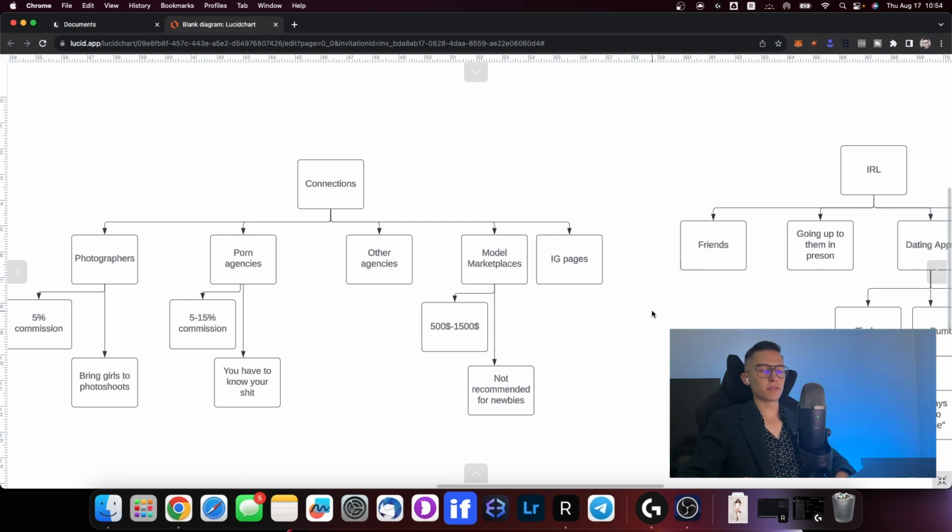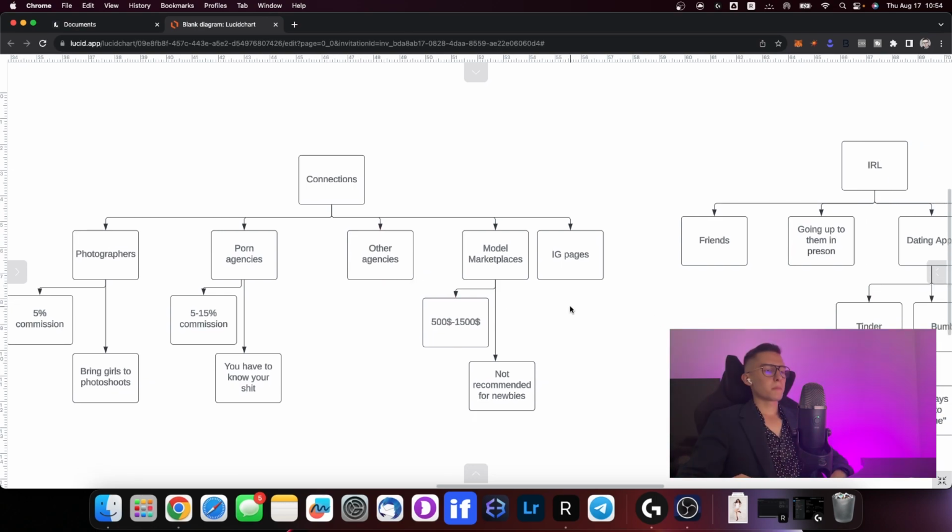In fact, that was one of the ways that I found one of my first models. Next up is going to be model marketplaces. There are numerous model marketplaces out there. I would not recommend it for newbies. First up, you're going to be investing $500 to $1,500 right away just to get your first model, while you don't have any experience with managing them.